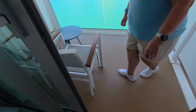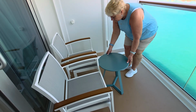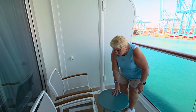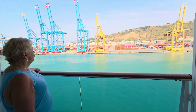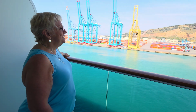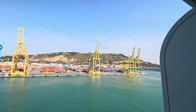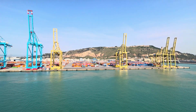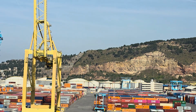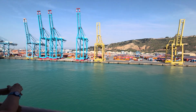I'm going to step over this threshold, and you have 2 chairs and a small table. The chairs have a stool, which one does, and of course you have your table. And then this is our beautiful view so far. I understand that it's going to get better. We never got to the fort up there, but there is the fort of Barcelona, called the Castle. And then over there to the left is actually a cemetery. Now we went by this, I thought it was apartments, but it's actually a cemetery, and it's so amazing. It's huge, but it is very beautiful.